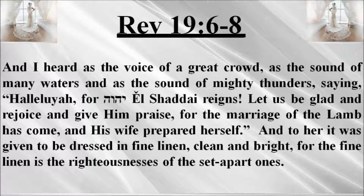And to her it was given to be dressed in fine linen, clean and bright, for the fine linen is the righteousnesses of the set apart ones. Praise Yah. There will be those living stones who have made it and cleansed themselves and prepared themselves as the bride. And then there will be others who made that choice coming into the second resurrection.